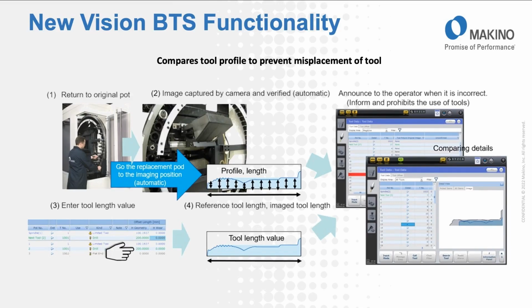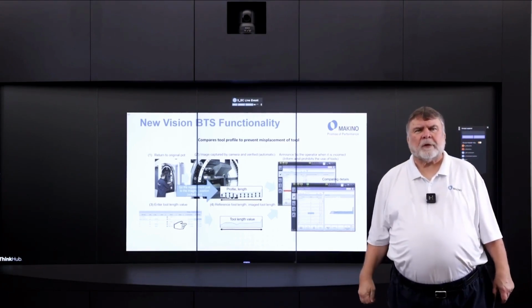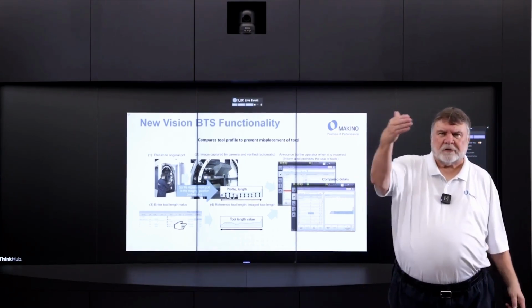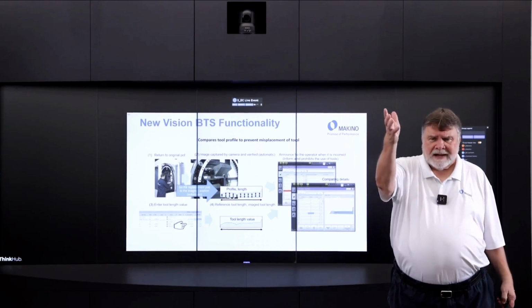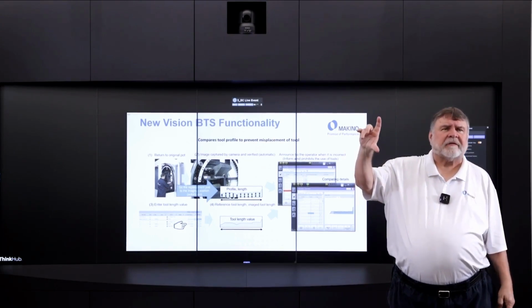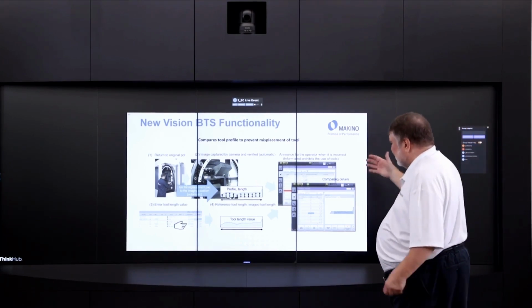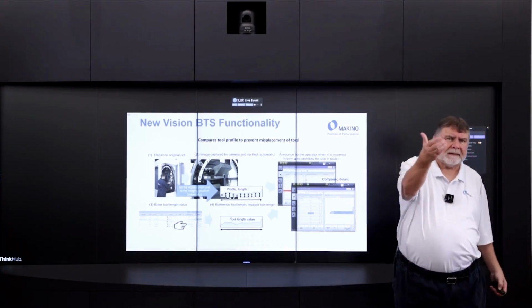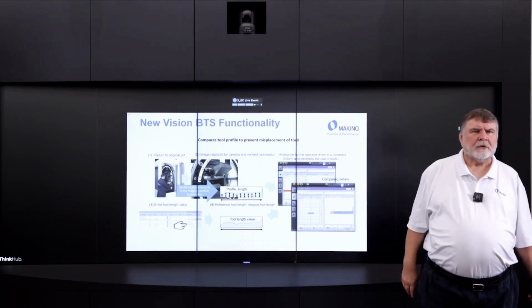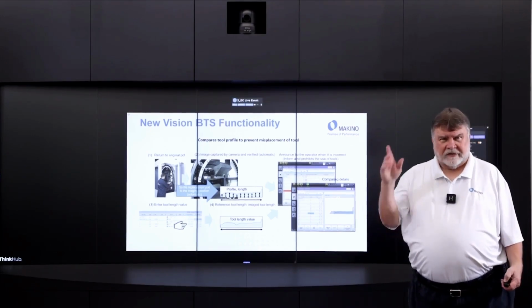We've added some functionality to the vision broken tool sensing. With that image, say you're an operator and you go out and you do some tool maintenance and you accidentally put the wrong tool in the wrong pocket. You put a face mill where a drill should be. Well, as that tool comes around and comes in, we take an image of that tool. A face mill image is going to look very, very different than a drill image. So that allows us to compare and basically prevent the wrong tool from ending up in the process. So that's some of the new functionality to prevent misplacement of tools and feeding them into the operation. It's going to catch that kind of thing.